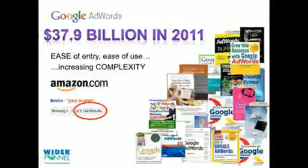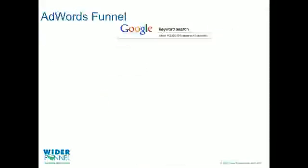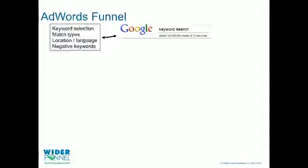I just took a quick look on Amazon looking for books on paid search. There is a staggering amount of information out there, 2,144 results. This is just a quick snapshot of some of the books that exist. So it is complex, but deceptively easy to enter.